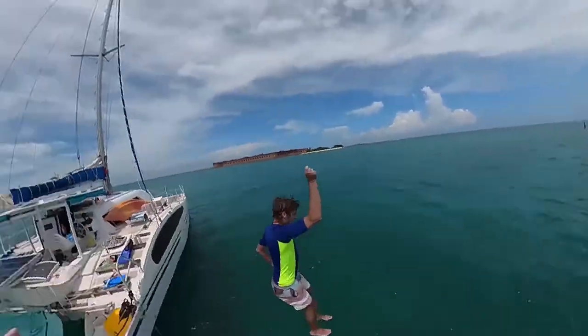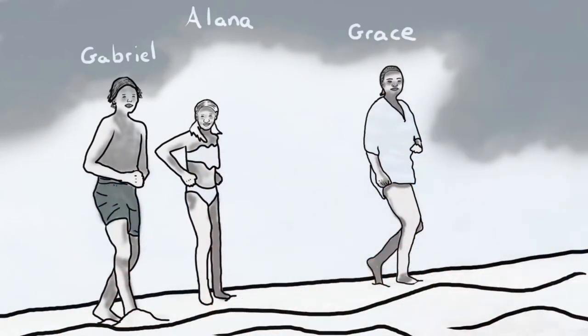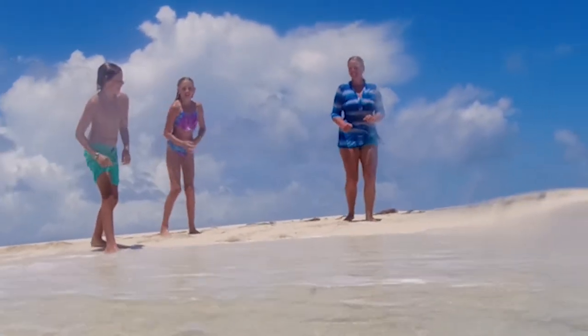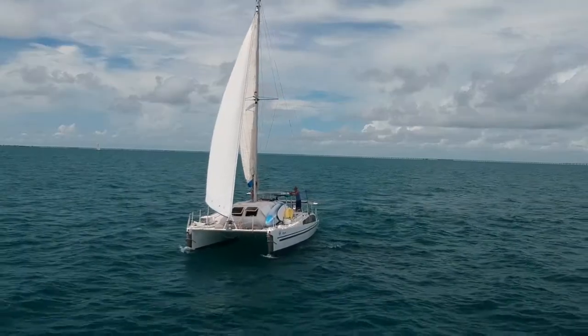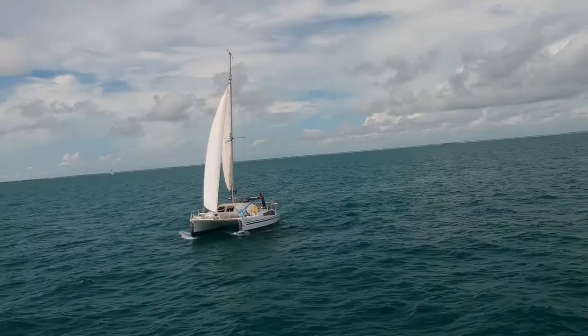Hi, my name's Micah, and this is my wife Grace and our two kids, Gabriel and Alana. We saw them growing up fast and wanted to see the world while they were still with us. So we fixed up a 37-foot aluminum catamaran, and have been living on it for almost 2 years now.